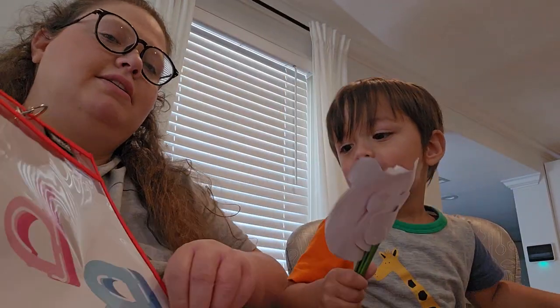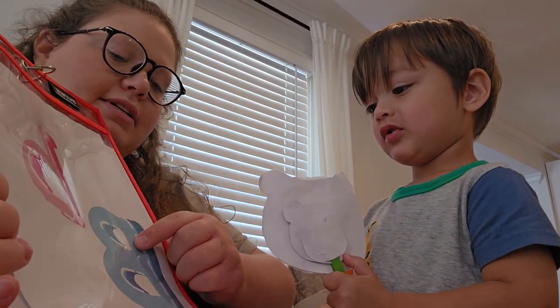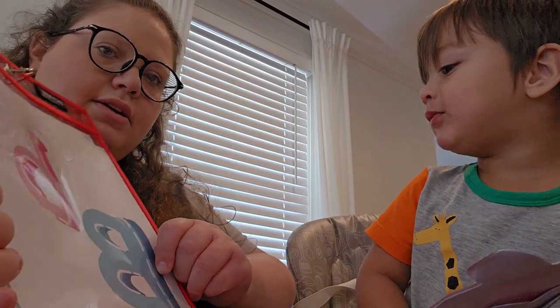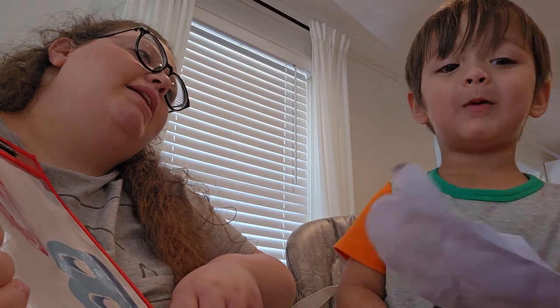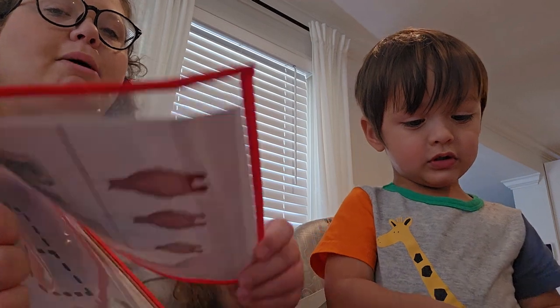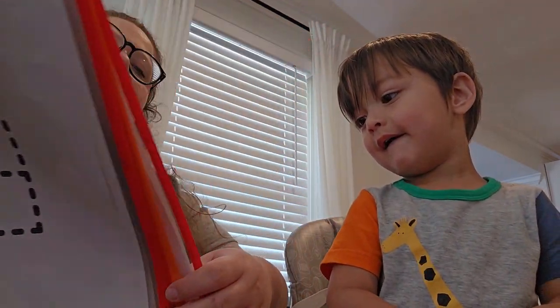Okay, what's this? Big B. Big bee and teddy bear. What sound does B make? No, what sound does B make? Good job, like a bub bub bear, a bub bub ball, a bub bub block, a bub bub bat, a bub bub book.